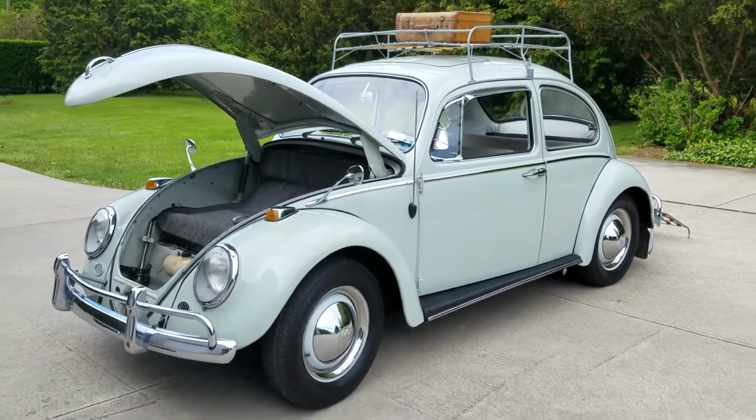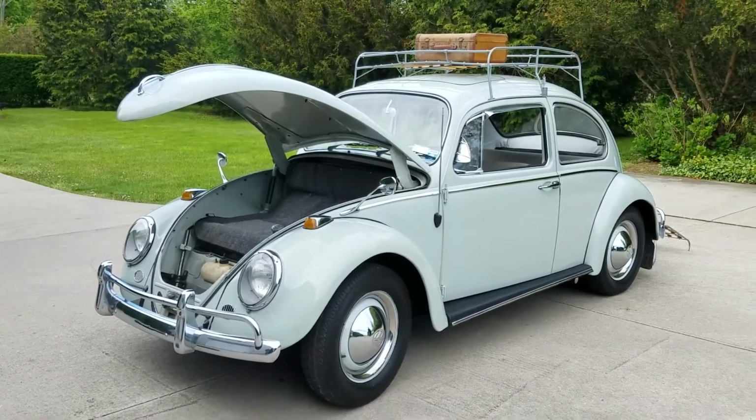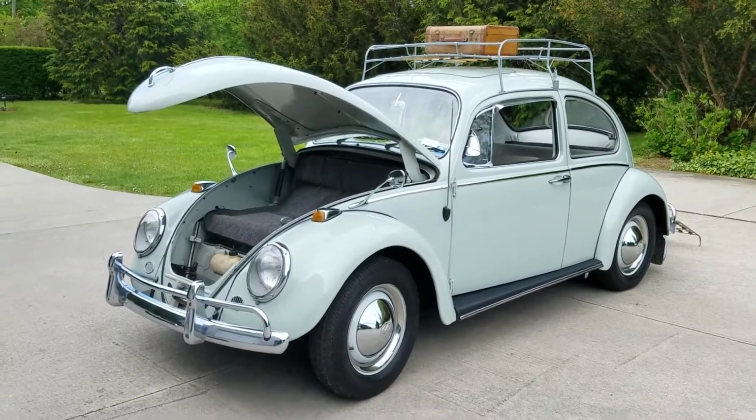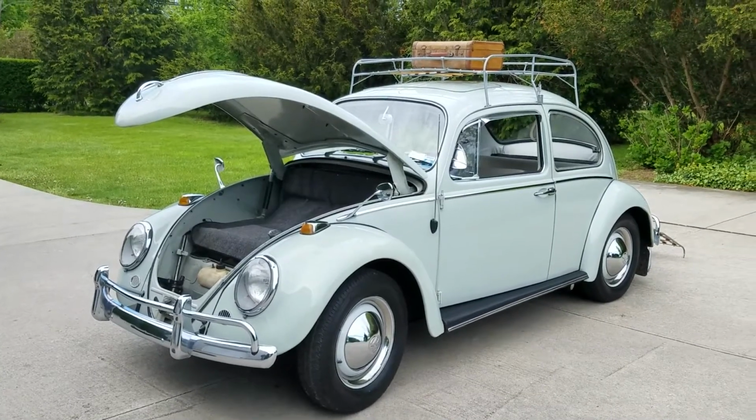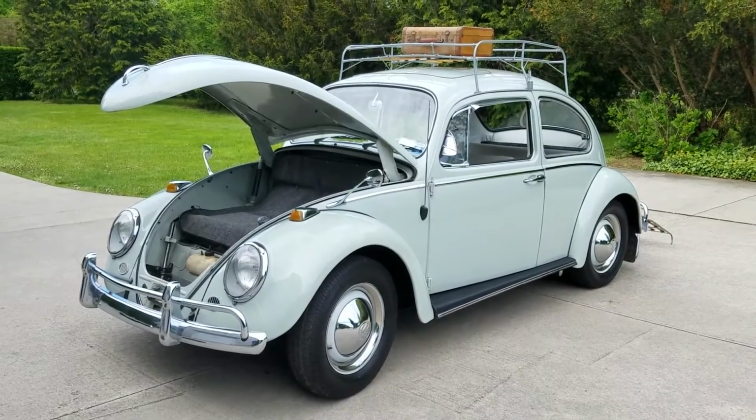Today we have a gorgeous car. It's a 1965 Sunroof Coupe. We've got the owner here. He's going to tell us a little bit about it. How are you doing today, Mike? VW Sunroof. Of course. I think everybody can see that. It's gorgeous.